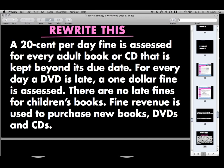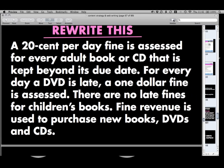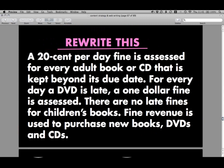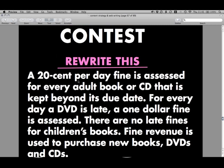Okay. So can we have Irma, one person? Irma said she had a rewrite that she wanted to share. And it's not working. Okay, does anyone have a rewrite that is on a phone or microphone that you'd want to read to us? I'm not seeing anything. Everyone's feeling shy?